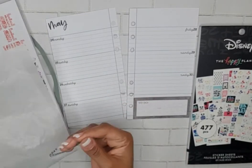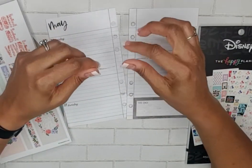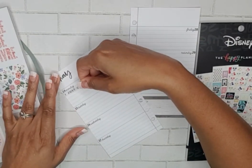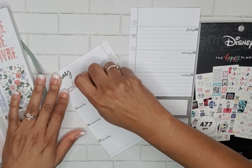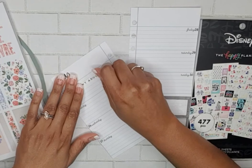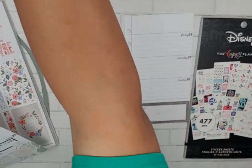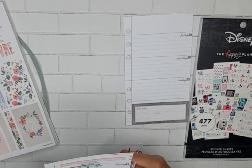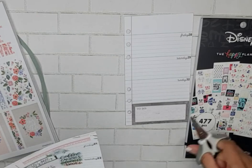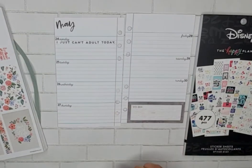And I pulled this sticker out of the Dates and Holidays book. It's a quote that says, "I just can't adult today." And we're going to start by placing that right here on Monday, because today was my first day back from work after about a week and a half on vacation. And I was just not feeling it. And it is what it is. And so there we have it. All right, that's cute.